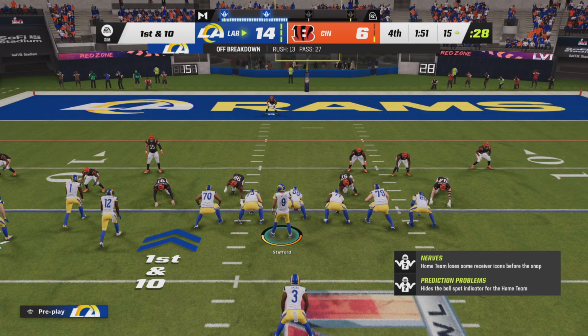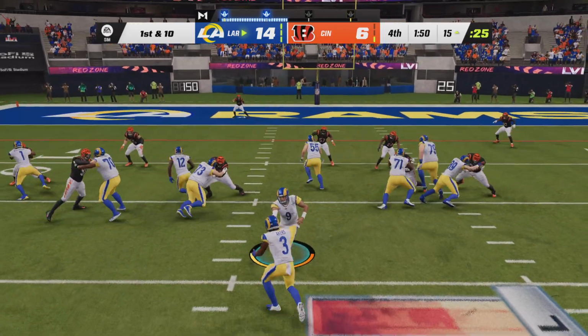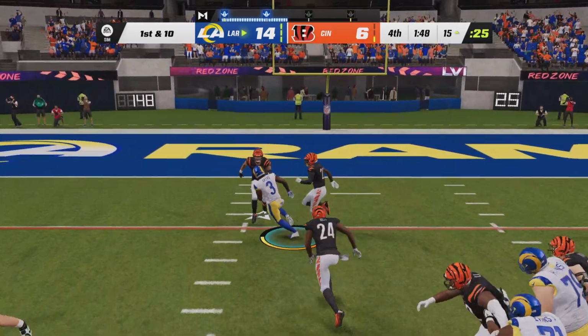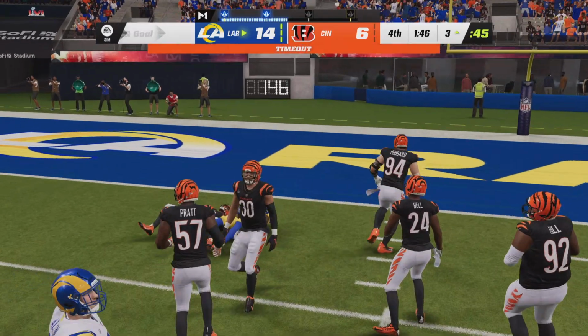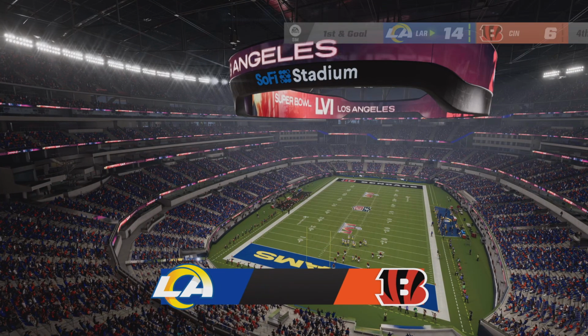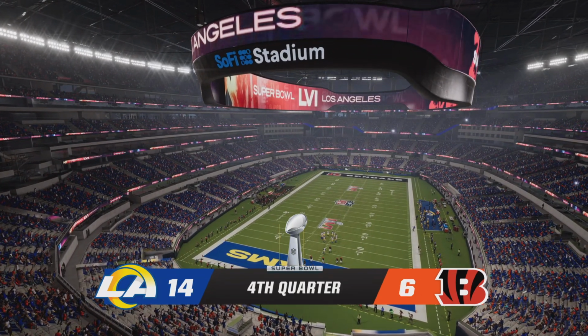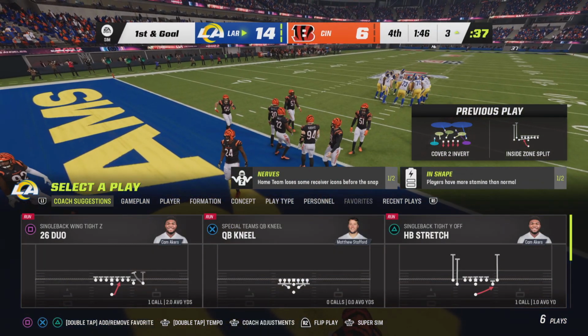Line of scrimmage, the 15. It's 1st and 10. On the handoff, it's Akers. And stopped a few yards shy of the goal line at the 3. Now the defense will burn their 3rd and final timeout. And they'll be disappointed to have to burn one there after giving up the 1st down.